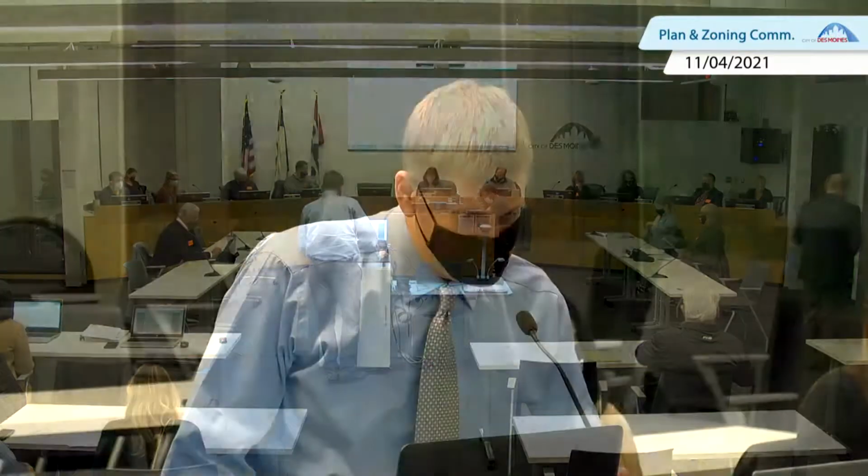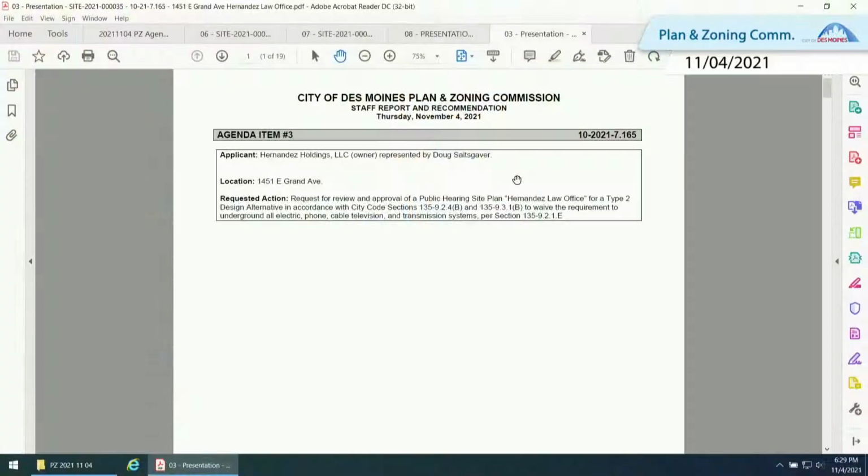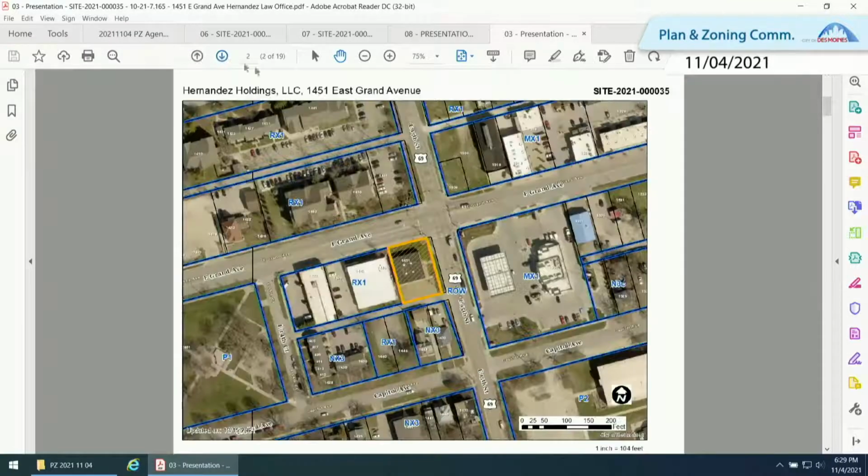Madam Chair, members of the commission, Burt Drost, planning staff for the city of Des Moines. Item number 3 is a request for a public hearing site plan where they've requested waiver of the requirement to underground the overhead utilities. The subject property is located on the south side of East Grand Avenue at the intersection with East 15th Street. So it's just a couple blocks to the east of the state capitol building.